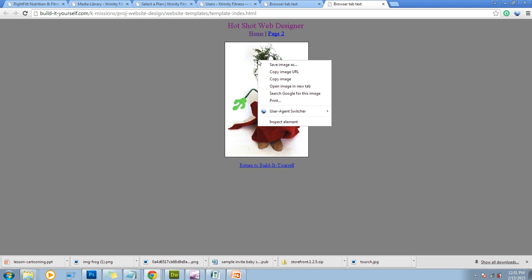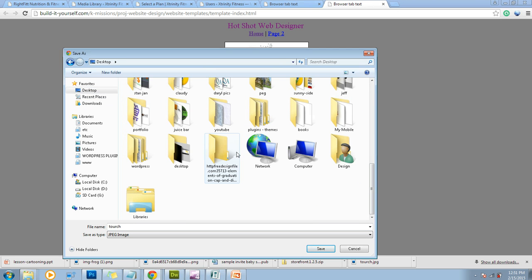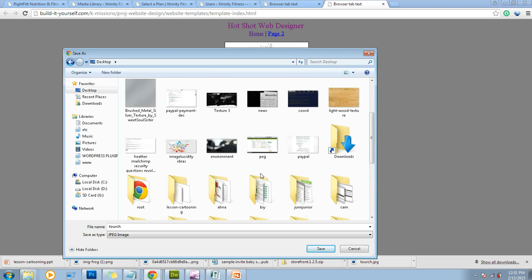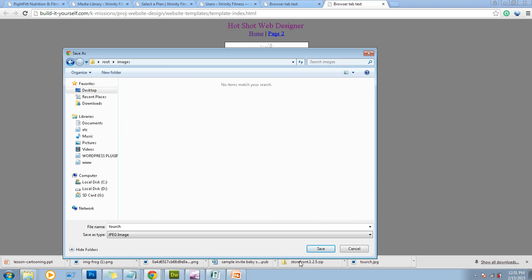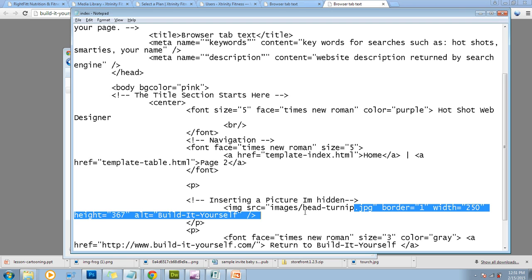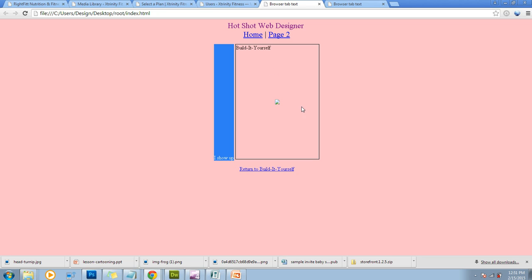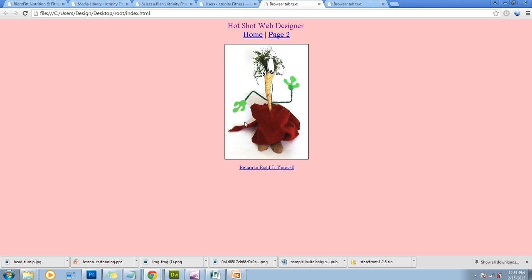If I right click this image, I can save image as, go into that root folder, go into images, and for some reason I think I clicked on another file because it swapped out the name, but if I go into the code, I'll see what the file should be named. head-turnip.jpg. So if I just copy the name part, not the extension, and save that, that's the one I'm working on. If I refresh this, now you see the image.